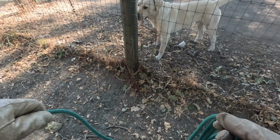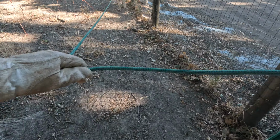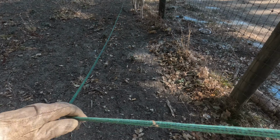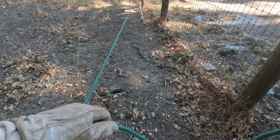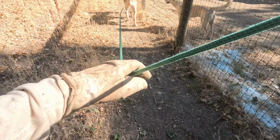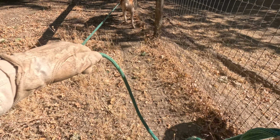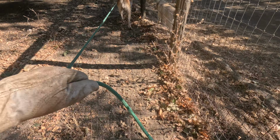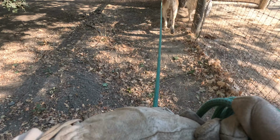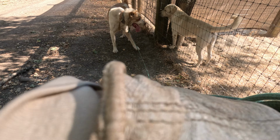Actually, I think he's part Akbar. He has that Akbar head, Akbar coat, Akbar tail. I'm also guessing he's got some terrier in him. He's a cute dog. I like him. He's my favorite of their dogs that I know. But I like all the dogs. That's part of my problem. I love all the dogs.